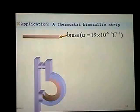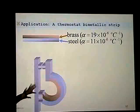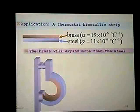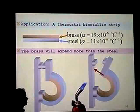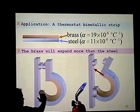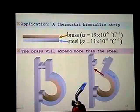All right, so here's brass, 19 times 10 to the minus 6. Your steel, 11 times 10 to the minus 6. So brass is a factor of almost 2. Let's say we have an electrical connection here on a thermostat, and we've got the brass on the inside. The brass is going to expand more than the steel, which is on the outside. It heats up. What's going to happen? International symbol, heat. Brass expands more than the steel, so we're going to have a little bit of a torque there on the end, where one's pushing this way and the other one, as a result, is not pushing as much, but actually pushing the other way. That causes an angle to that torque and releases the electrical connection. And then that would stop. You can say it's gotten hot enough, so it would stop whatever application doesn't need to be run at that temperature.